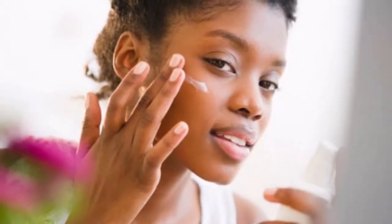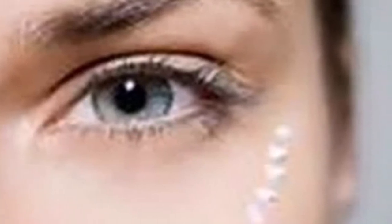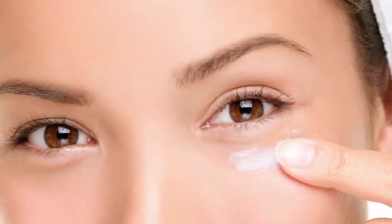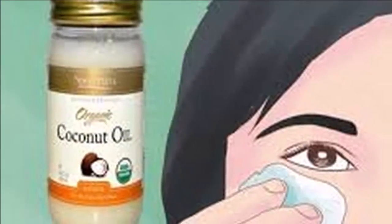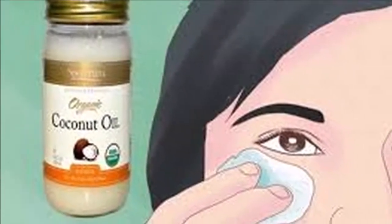1. Overnight skincare. You can also use coconut oil before you go to sleep. It's very simple. Just apply some coconut oil on your face and massage it gently. It will make your face pure, clean and refreshed. The coconut oil penetrates deeply into the skin, making it soft, flexible and nourished.